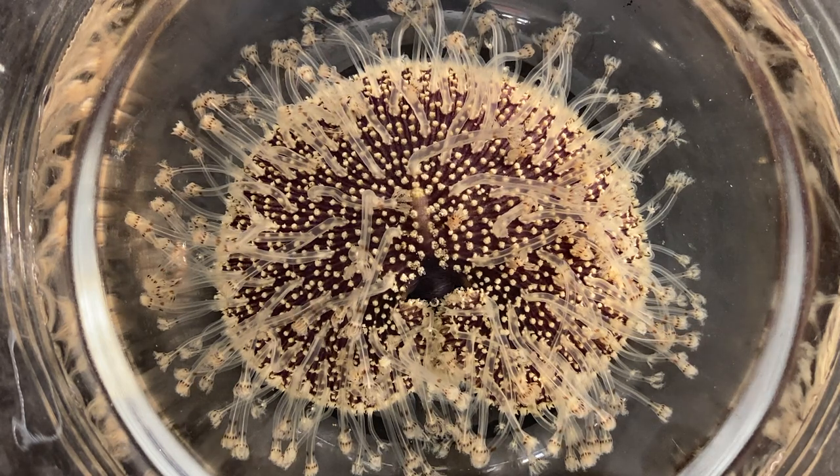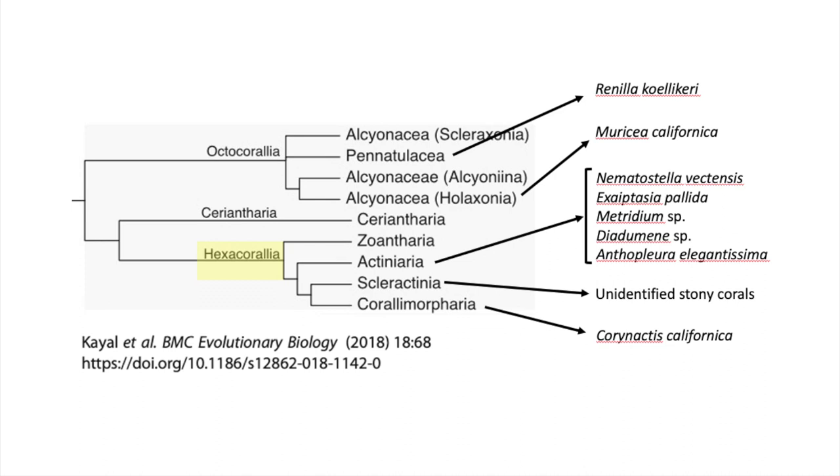We'll use this phylogeny to help us organize anthozoan diversity. As you can see, we have a number of species to look at. That's really helpful since no one species shows every feature perfectly. Looking at a number of different species helps to identify all the major features of anthozoans.